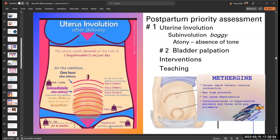Postpartum hemorrhage, subinvolution, right? A boggy uterus. So what is your priority assessment? The uterine fundus. When you go to see a postpartum client, you're going to assess the fundus. And then you're going to check the bladder, okay, to make sure that bladder stays empty. And so you're teaching, okay? Teach your client, keep your bladder empty so that your uterus can contract, okay? And then uterotonics, methergine, oxytocin.